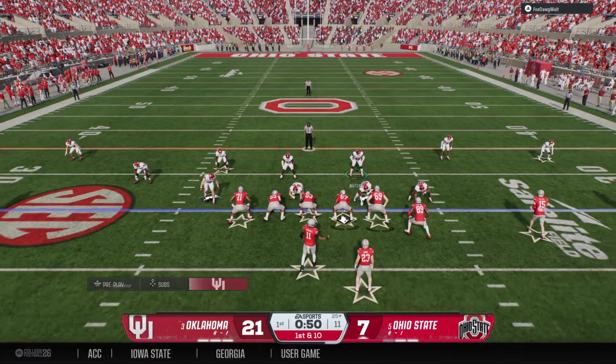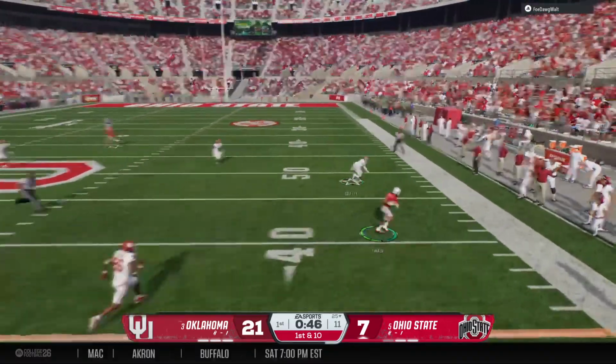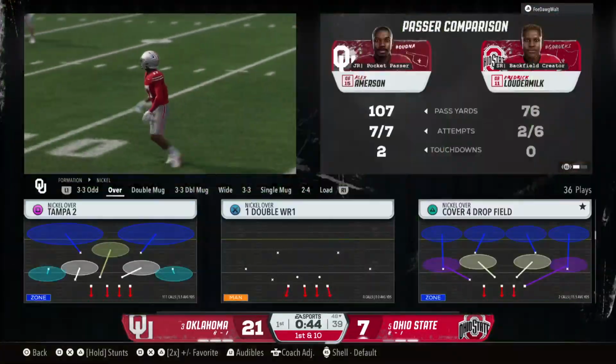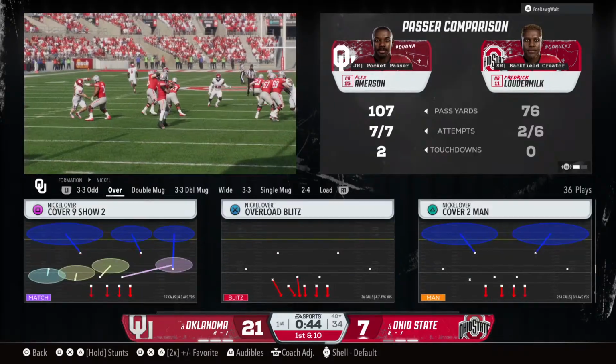Quarterback checks the defensive look, makes some adjustments. Tries the right with a quick throw. Finds a man downfield. That's a big gain to the right. He runs out of bounds. That's a big gainer there. Nice throw and catch here for the Buckeyes.